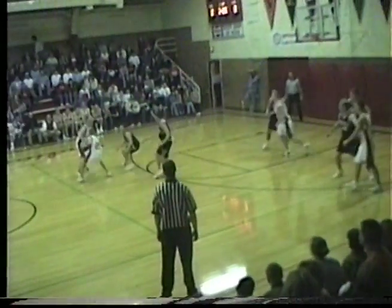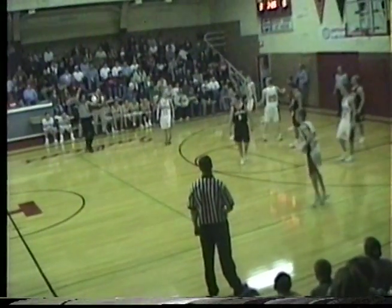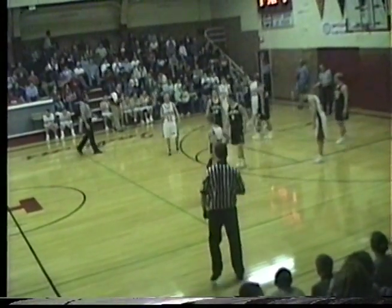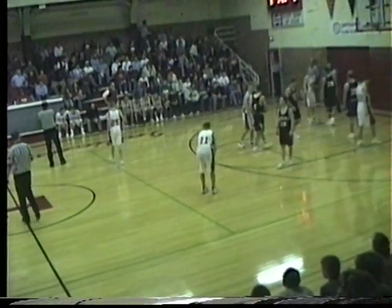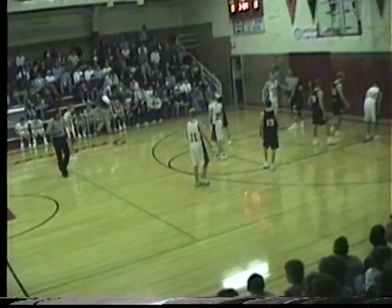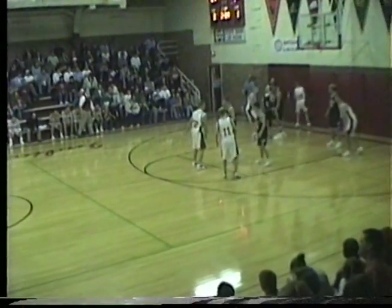Well, Dustin Piper just scored on an inbounds pass, and the Eagles lead now 63-27. Justin Schwanke is holding in the circle. He is checked in, and also on the floor is Zach Brown. So it'll be out of bounds. Schwanke with a foul, his second. Out of bounds to Hoxie.